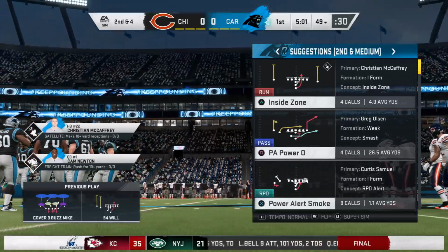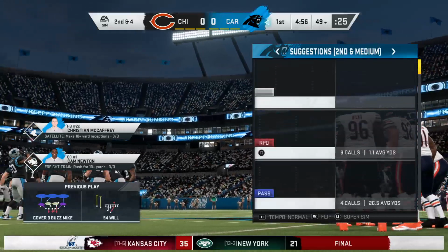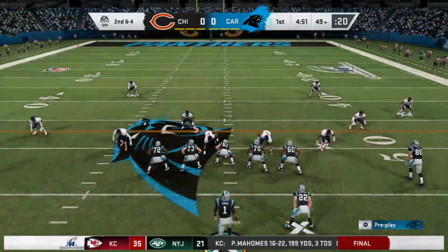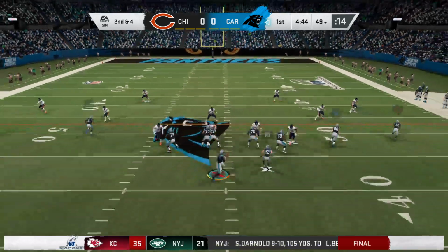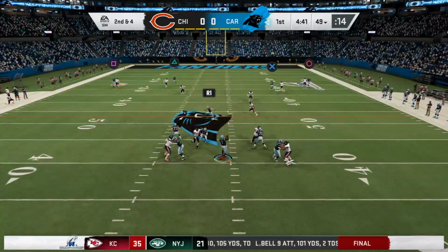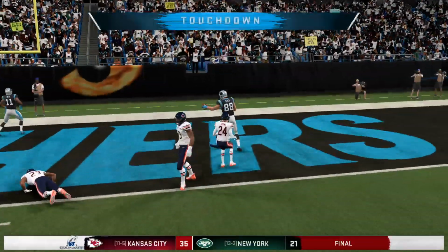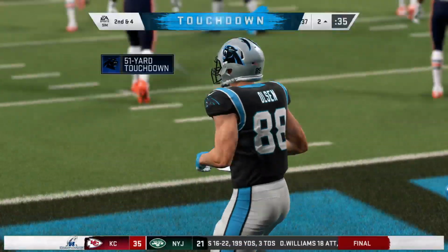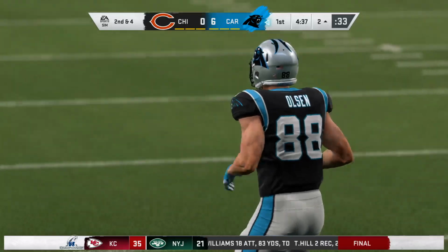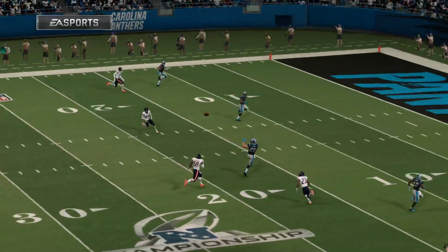6-yard pickup brings up 2nd and 4 at their 49-yard line. 6 yards on that last play. Here's 2nd and 4. To throw is Newton. Airing it out for Olsen. This is caught inside the 15. Touchdown, Carolina. Greg Olsen, 51 yards. As his guys are able to strike first here in this opening quarter.